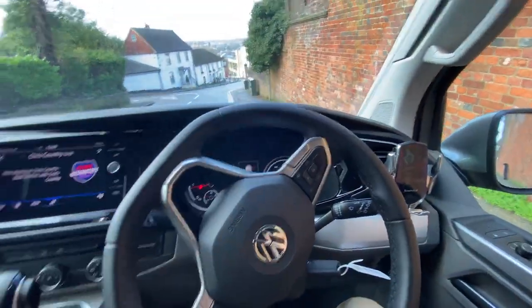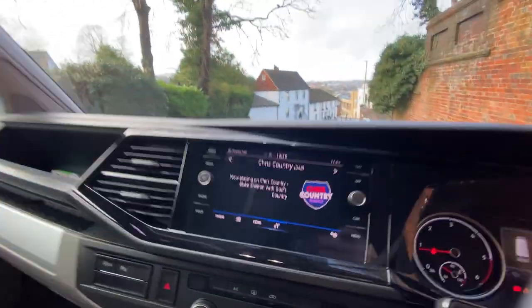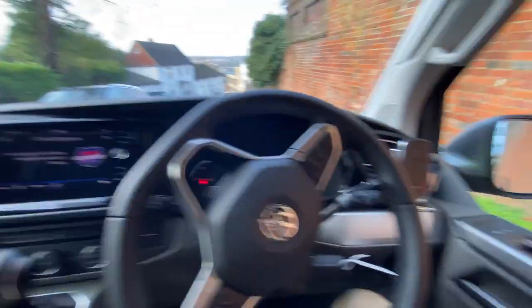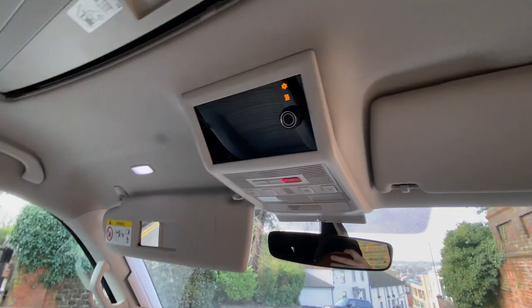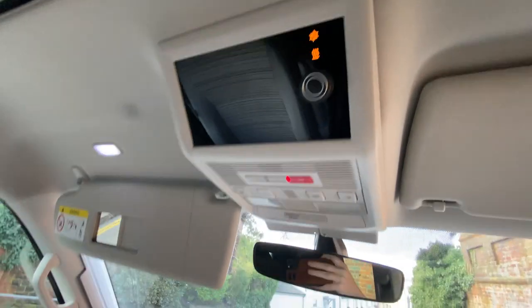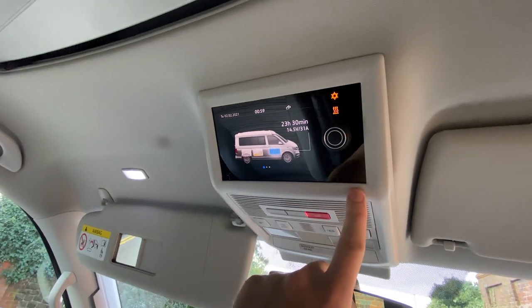So this is the inside of the van. It's very nice. I'm parked like this because we're on a hill. Entertainment system, bit of Chris Country, hell yeah. So you have all your standard stuff, but up here is where you manage everything to do with sort of the camping side of the van. Okay, so let me just run you through it quickly.